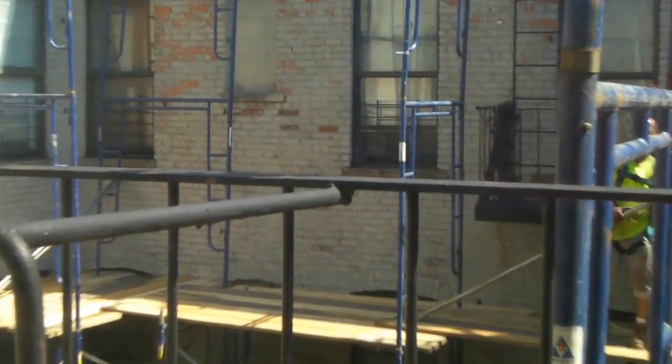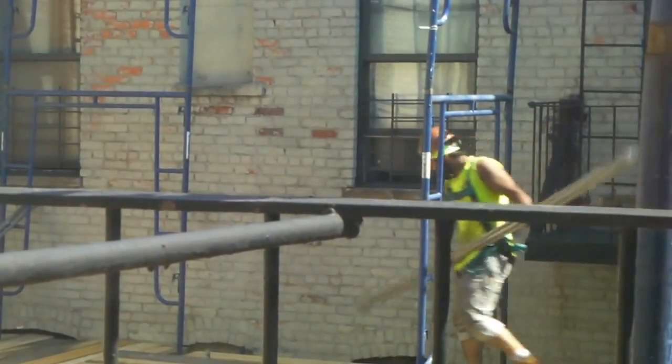So NYCHA wants my son to get an asthma attack and die in here. You see that? They said asbestos. They said asbestos is in the bricks surrounding our windows. So that's my living room window. And this is my little boy's window near the fire escape. You see this?